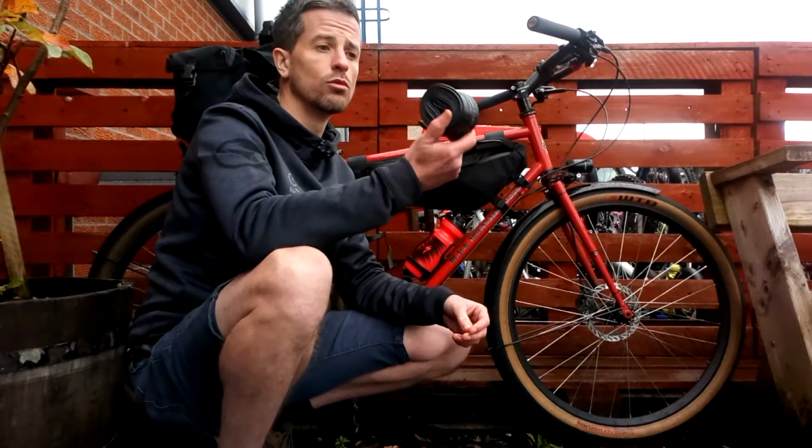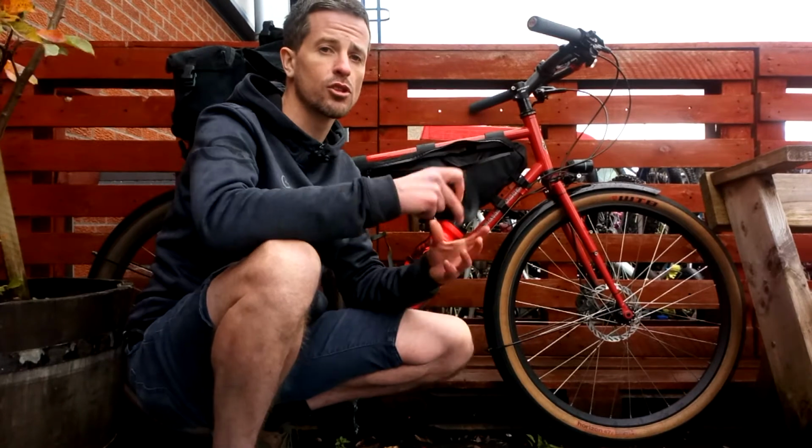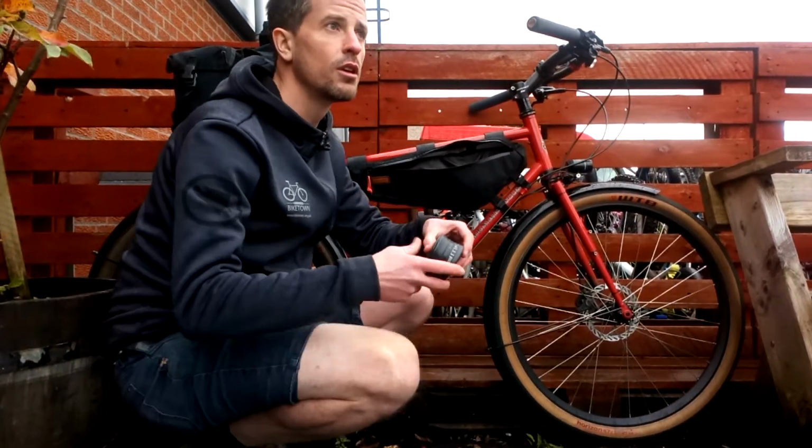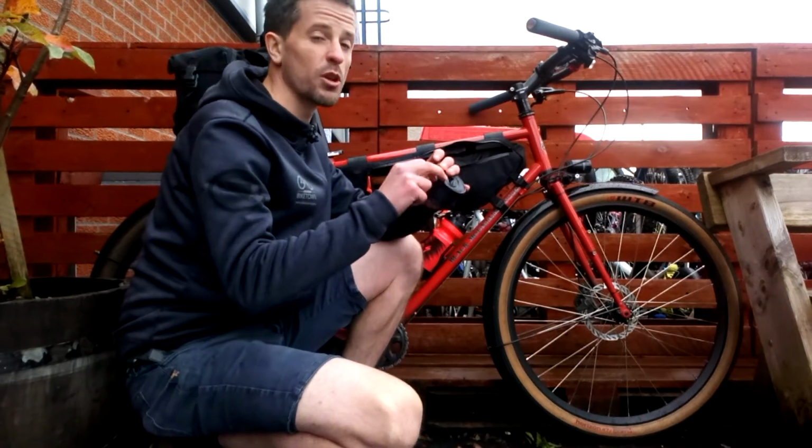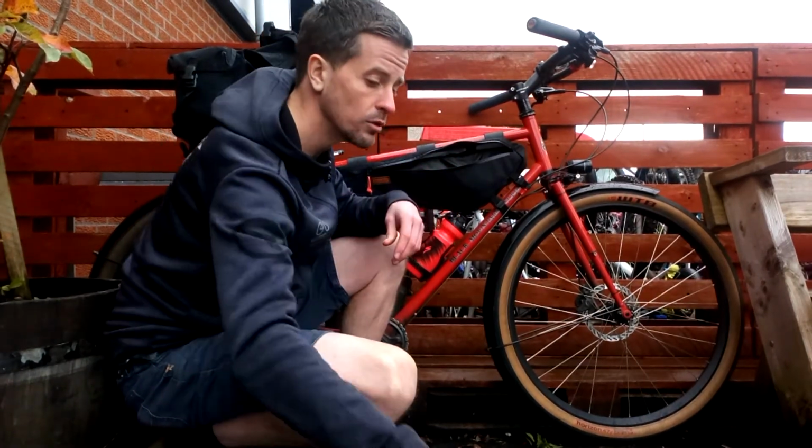Okay, essential, spare inner tube. You need a spare inner tube. If you get a flat when you're out and about, you really need to learn how to fix it, and you're going to need a spare tube. So I've always got a spare tube wherever I go.